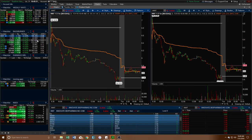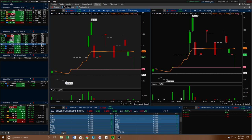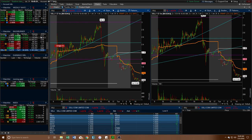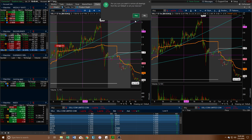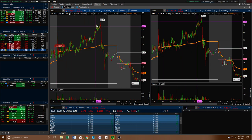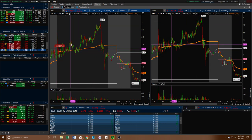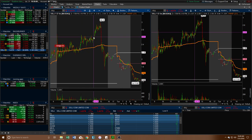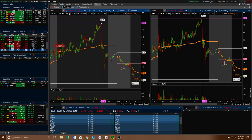And then if we go back to AWX, but one second, look at SSLJ. You know, this was just a grinder yesterday. This is the play I made 800 on, and it was slowly grinding up and then pulling back. This was a very, very tough stock to play yesterday. And then towards lunch hours here, it finally broke out of that 250 and it runs up to $3.